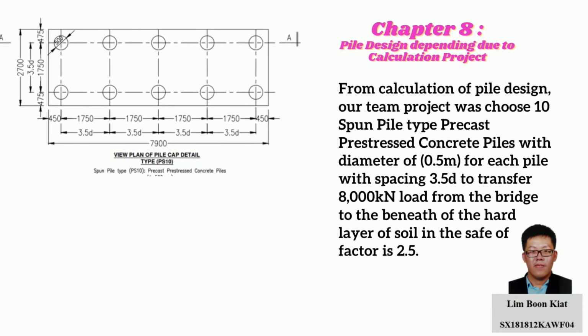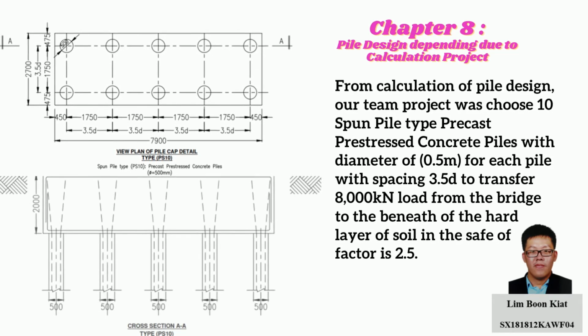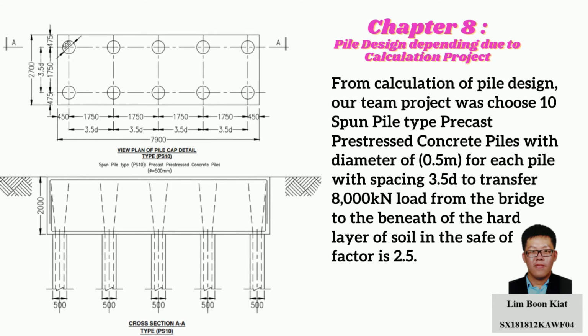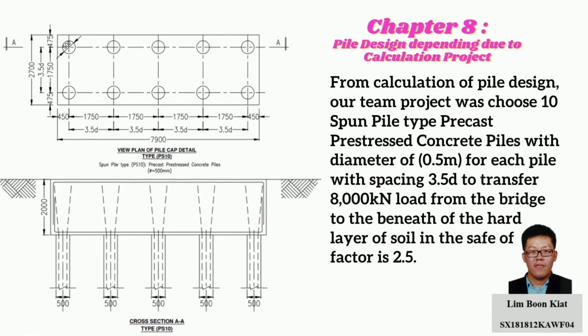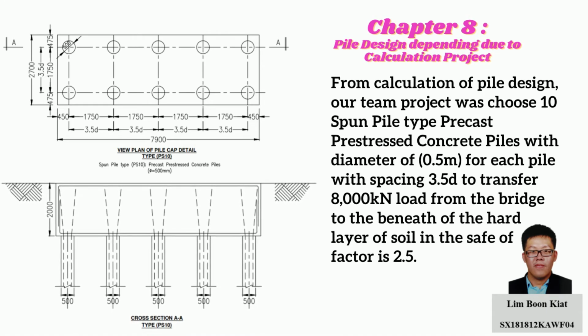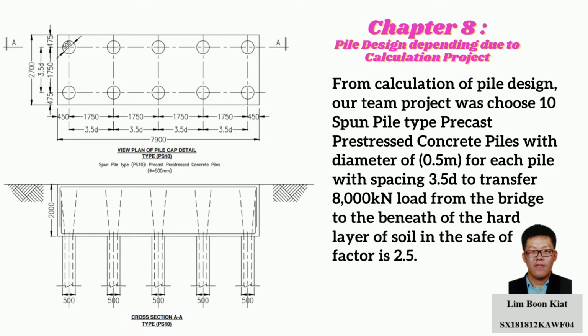I will explain the pile design based on our project calculation. For the calculation of pile design, our team chose 10 spans of precast prestressed concrete piles with a diameter of 0.5 meter for each pile, with spacing of 3.5 D, to transfer 8,000 kN load from the bridge to the beneath of the hard layer of soil with a safety factor of 2.5.